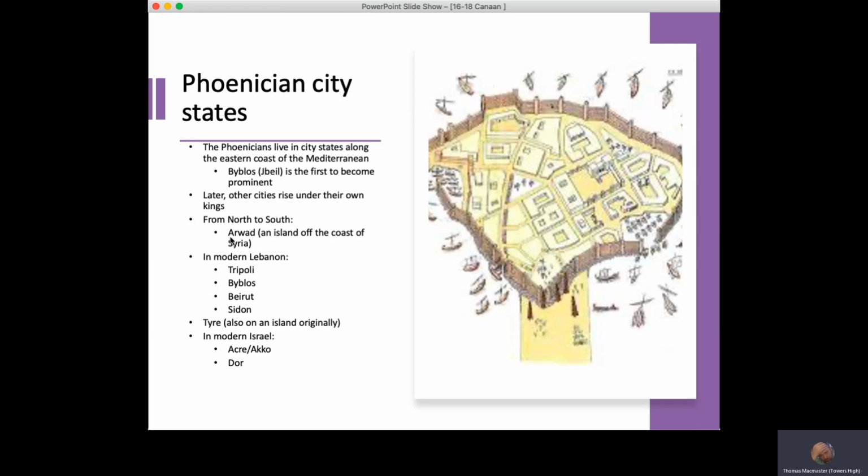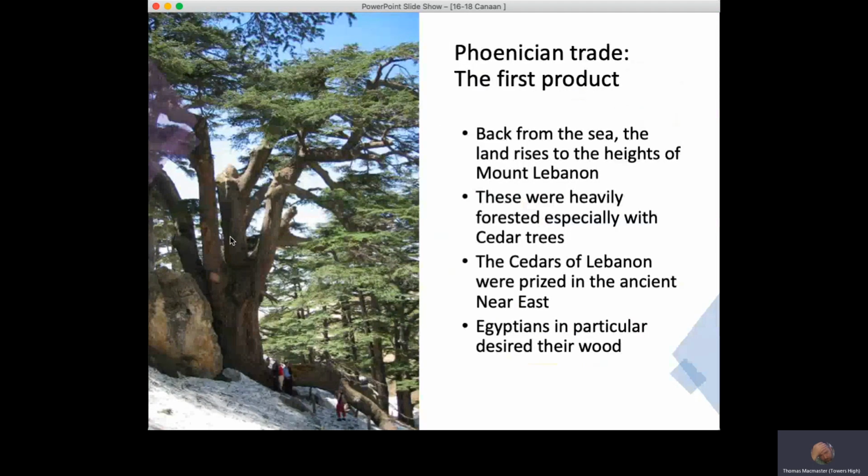Of these, the city of Byblos, Jubail, is probably the first one to become prominent. And that again has to do with geography. If you are in Lebanon, coming from the sea, a short distance back rise some of the highest mountains along the Mediterranean coast, Mount Lebanon. The peaks of Mount Lebanon are permanently covered with snow. There's ski resorts now. It used to be a claim of Lebanese tourism that you could go skiing in the morning and then go swimming in the sea in the afternoon, because these are so close to each other.